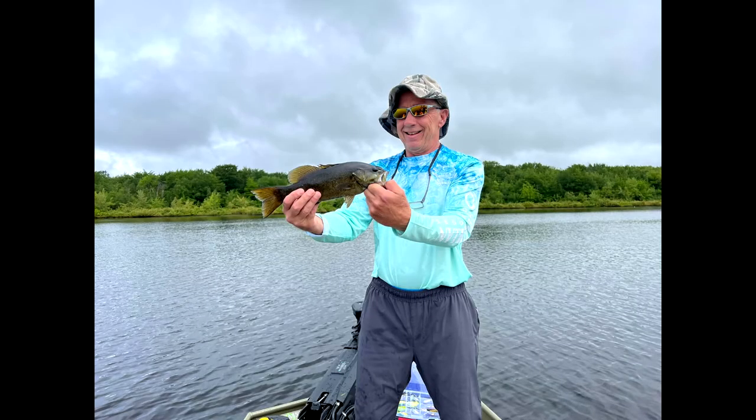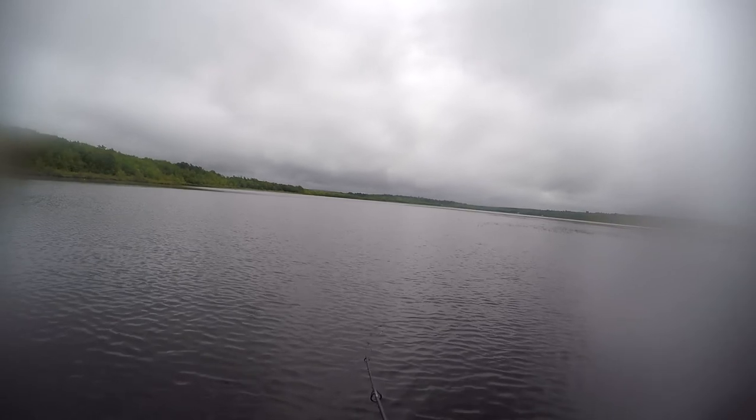So this is a picture of Mark's first ever bass he caught in New Brunswick. He caught lots of them in Nova Scotia, but he had never caught a smallmouth bass in New Brunswick. So it's a pretty big thing for him. That's one of his biggest smallmouth bass ever. That was a nice fish, though.